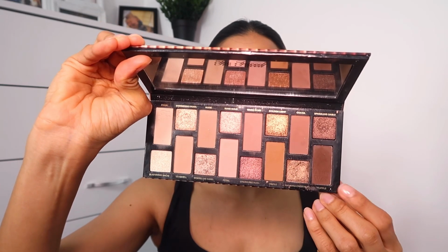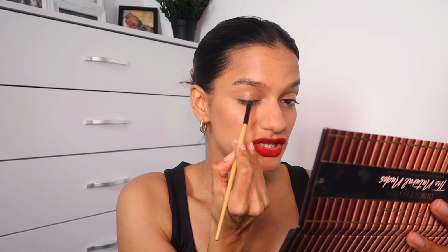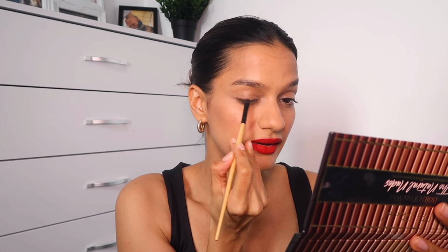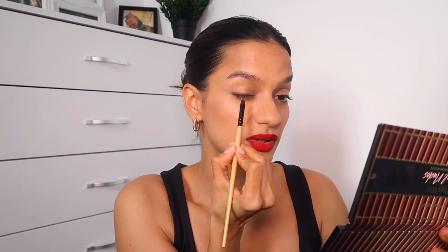For this look, I'm just going to be using the brown from here, so you can basically use any brown eyeshadow. And I'm going to take a tiny brush. Can you see how small this brush is? I'm going to take a little bit of this brown, tap off the excess. Now you want to start really close to the end of your lash line right here and go back and forth, adding a little bit of that brown close to the outer lash line. And then you can slowly start pushing it inwards towards the inner corner.